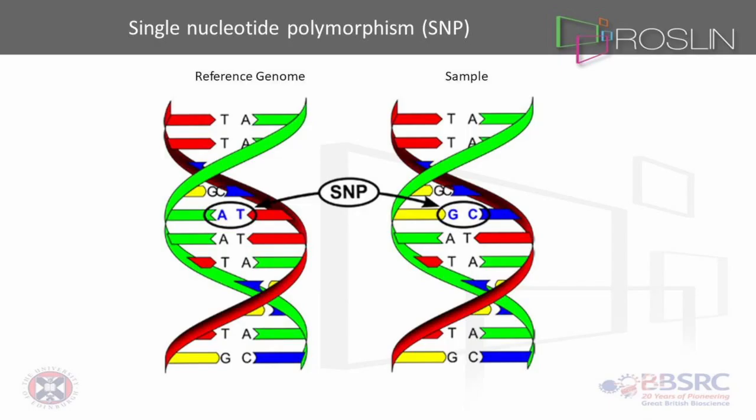I'll just go over that. A single nucleotide polymorphism is the commonest form of genetic variation. If we have our reference genome here, which we compare things that we sequence against, there's a DH4 reference genome in the USA based on C lineage. There's also a black bee reference genome, which is based on bees from Wissant off the west coast of France.